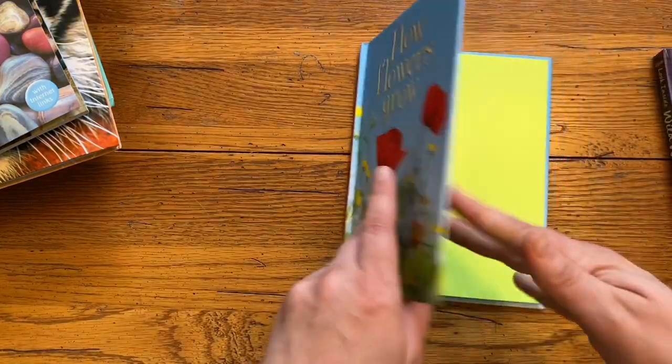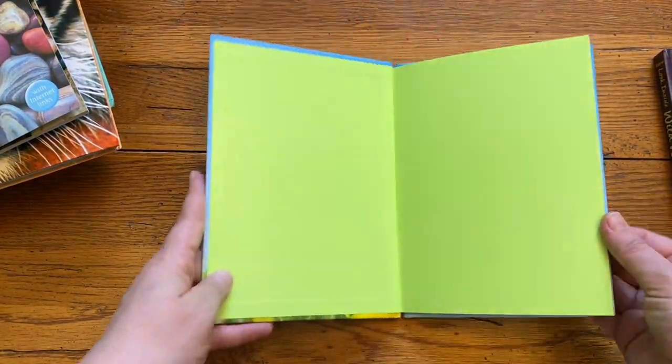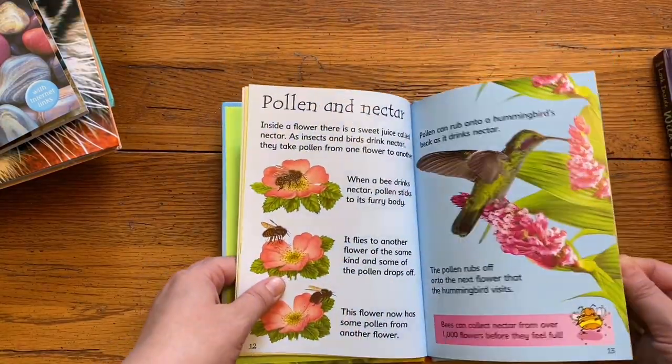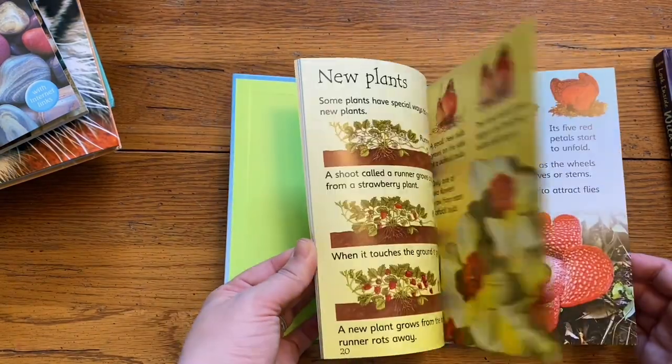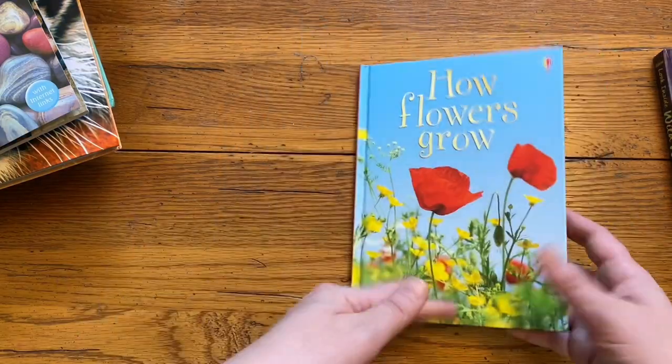We got this How Flowers Grow. This is another one of those real small, easy-to-read books that just talks about plants, flowers. A good one for those weeks that we're talking about that kind of stuff.